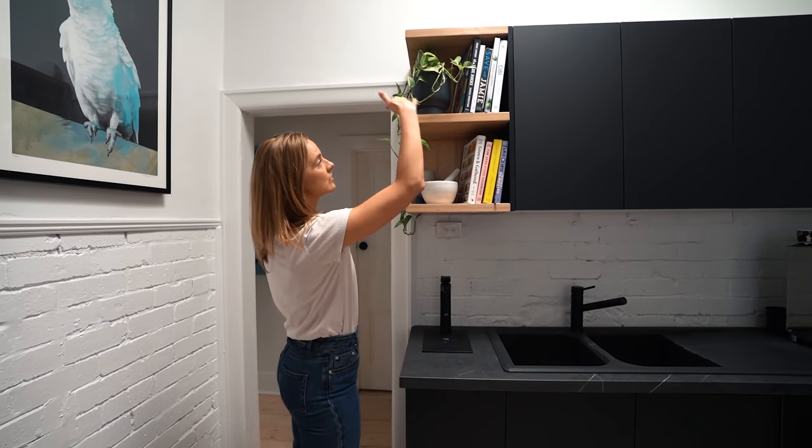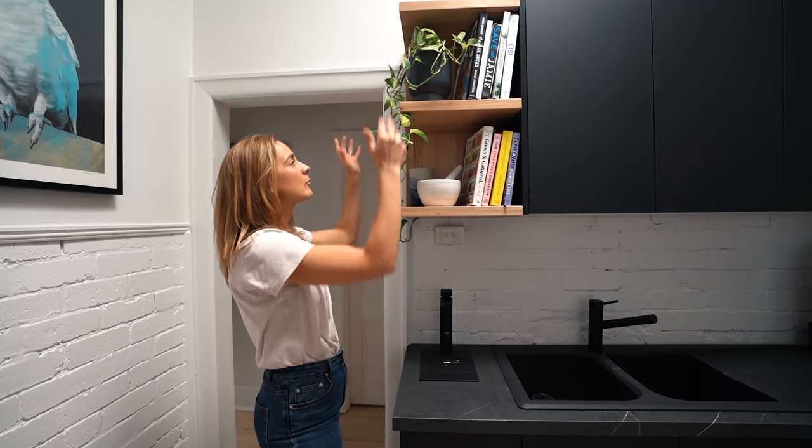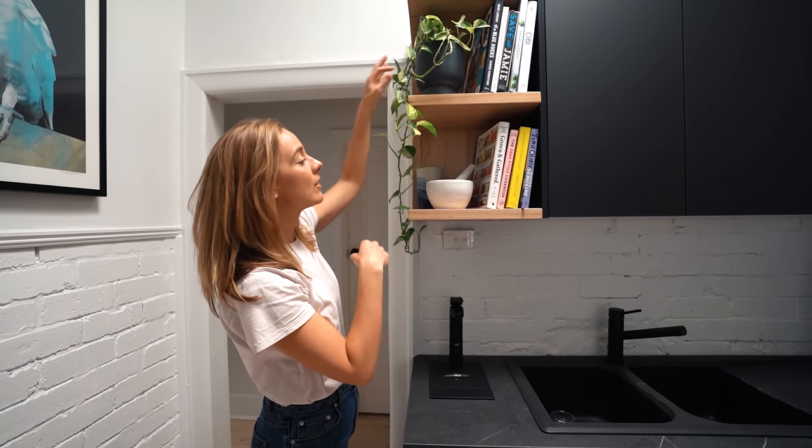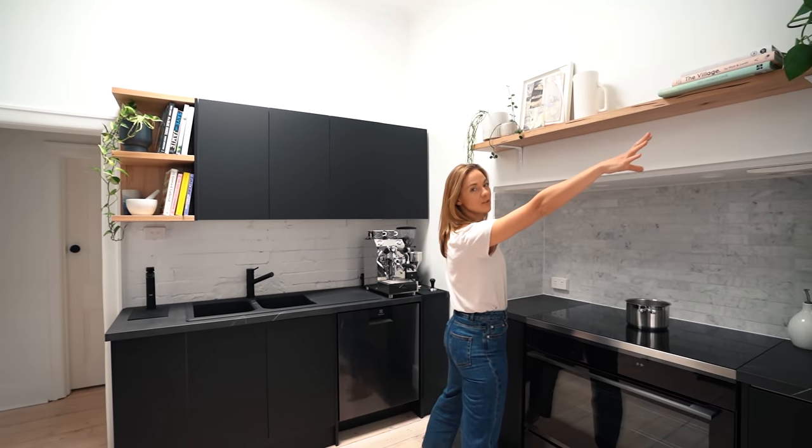Because we went so black and white, timber really helped to bring a lot of warmth to the interiors. And because we chose to do open shelving, it just brings a bit more personality and color into the space, because I've got my cookbooks here, my beautiful plant with lovely evergreen pot there as well. It's just nice details, and it brings a bit more flavor, a bit more sass. Also, we did this as well. So we created this beautiful open shelf.